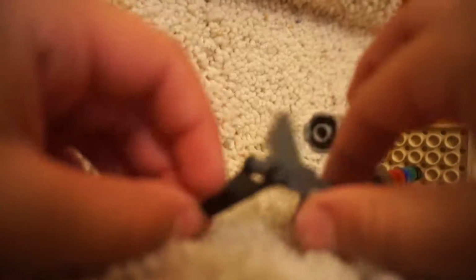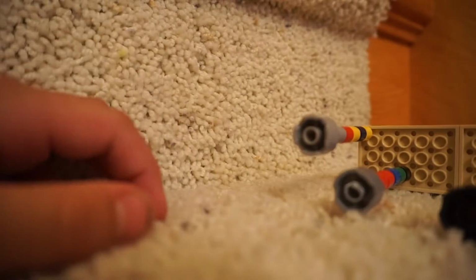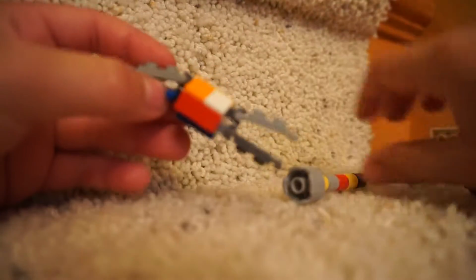Here's another little transportation ship. I forgot the name of this one too. I haven't watched Star Wars very lately. So yeah, this one, and it's got movable wings. So you can move the wings around any way you want. So that's pretty cool. And then I have an X-Wing.